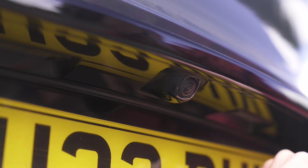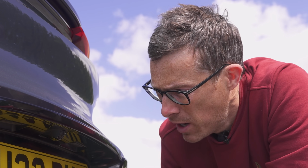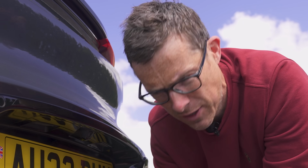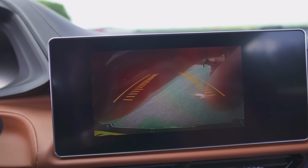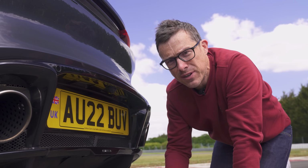The location of the reversing camera leaves it quite exposed to road grime, so in the winter that's going to get covered in muck, and because there's no actual inbuilt washing system like you have on some cars, like a Nissan Juke for instance, you're going to have to get out of here and then wipe it with your finger in order to be able to see where you're reversing.